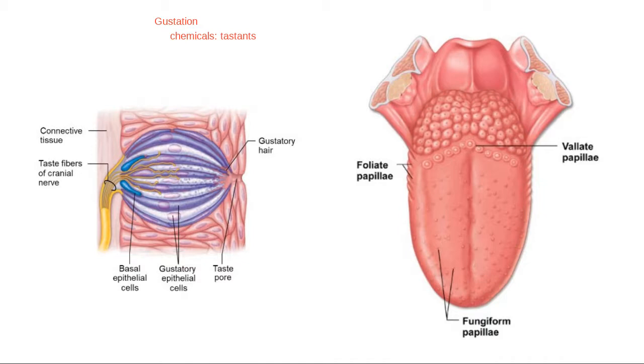What do you think we use in the sense of taste to dissolve our chemicals? What do I dissolve tastants in? Yeah, exactly. I use saliva to dissolve my tastants. I have to dissolve them to be able to detect them. If I have too much saliva, I am going to dilute them away. If I don't have enough, I'm not going to dissolve them at all, and I won't be able to taste them either.